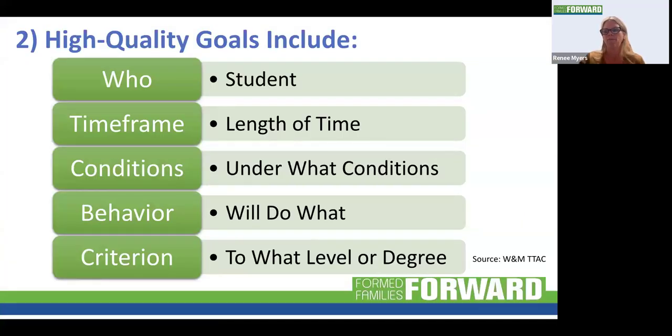High quality goals will have these components. The high quality goal will say who, the student. It will give a time frame, the length of time to achieve the goal. It will list the conditions under which the goal should be achieved. It will describe the behavior that we want the student to do, as well as the criterion to what level or degree we want the child to do that behavior.